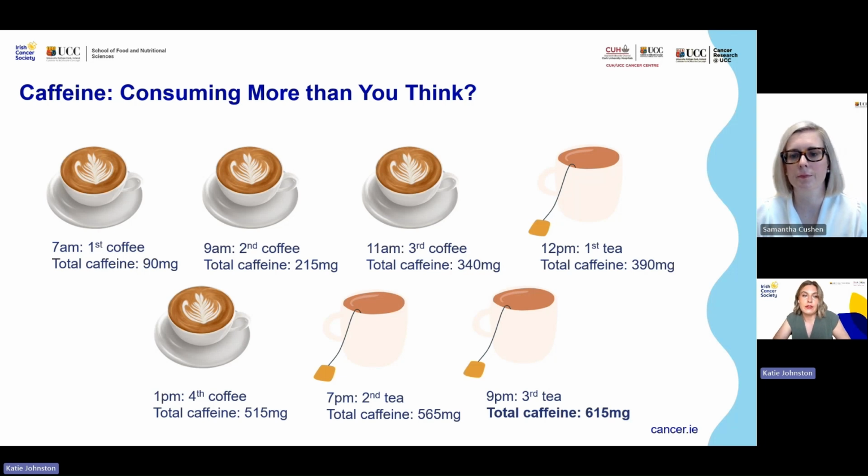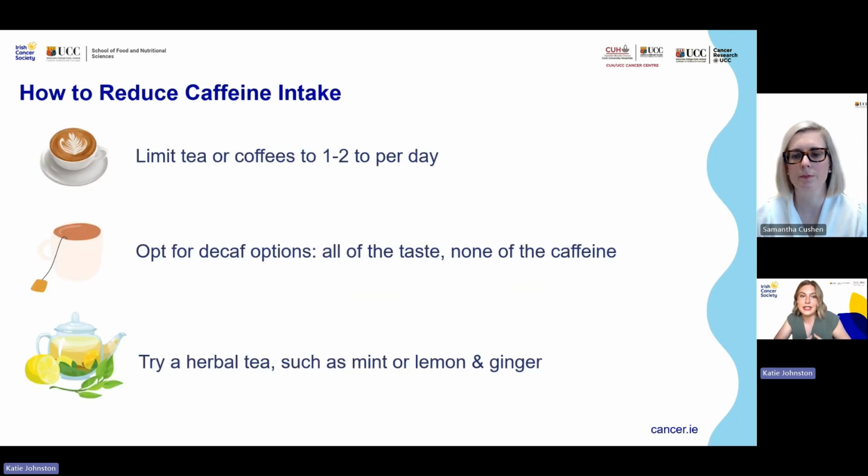So how do we reduce our caffeine intake? Well, there's nothing magical here. Limit your teas and coffees to 1 to 2 per day. Opt for decaf options, decaf tea, decaf coffees, all of the taste but none of the caffeine. Or try a herbal tea, such as a mint or lemon and ginger tea, if it is just out of habit that you put that kettle on mid-afternoon.